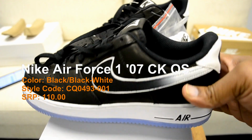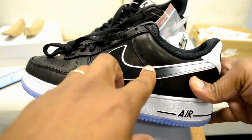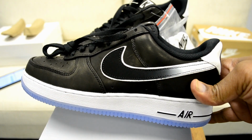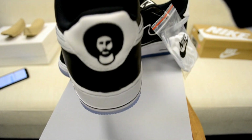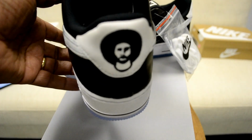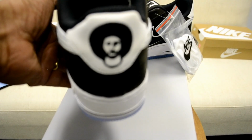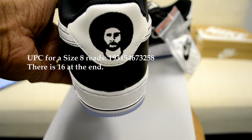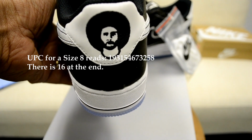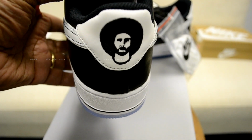You can see on the side, the swoosh is a suede, spray painted, and it's a gradient that transitions into white. And then when you come to the heel, that's basically the standout. I'm going to try and get that in focus for you guys. Bam. And you get to see Colin Kaepernick's silhouette. It's kind of dope, man.